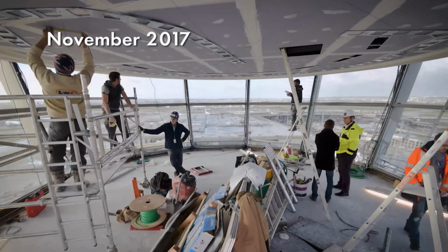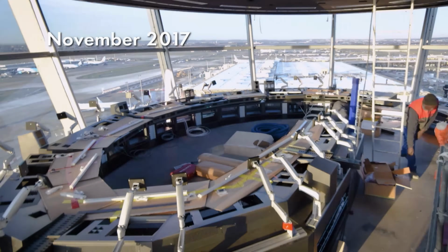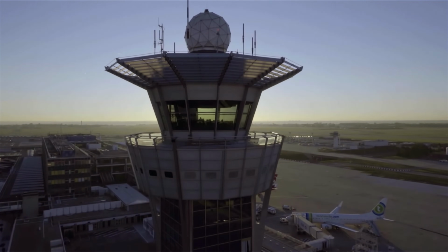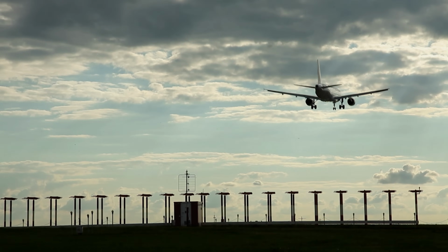In November 2017, it would experience one of the trickiest periods of its life. Because how can you modernize a control tower without interfering with air traffic?